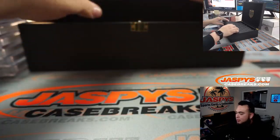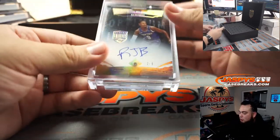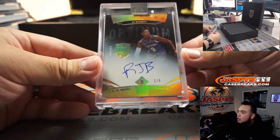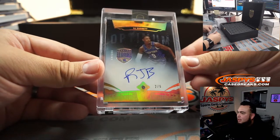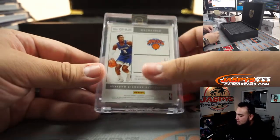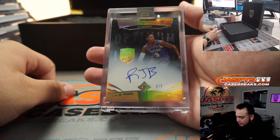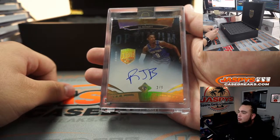All right, I think two more hits, guys, two more hits. The next one we got is a 2 out of 5 Diamond and Autograph rookie of R.J. Barrett. R.J.B., little diamond, 2 out of 5, RJ Barrett. Stuff is so high end, nice. Little RJ.